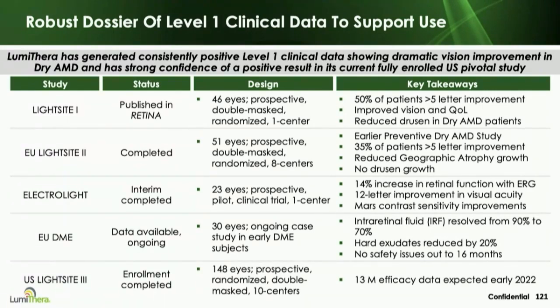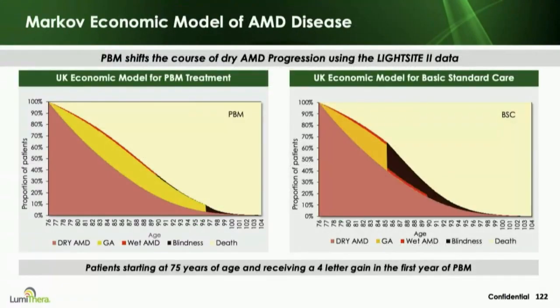Recently, we also reported out early studies, our first studies in diabetic macular edema and diabetic retinopathy patients with 30 eyes, showing anatomical benefits and no safety issues out to 16 months. Most importantly, the LightSight 3 study is completely enrolled, and we're expecting 13-month efficacy readouts in the first quarter of 2022. I know that a lot of people are interested in how light therapy works at the mechanism level, and so what I'd like to do is have a video run now showing the mechanism of action of LumiThera's Valeda.